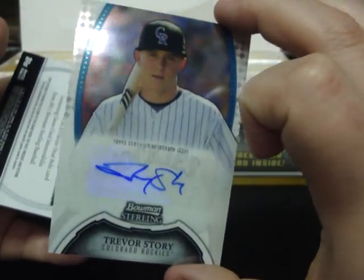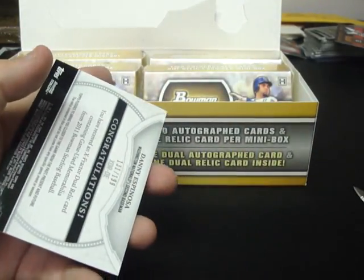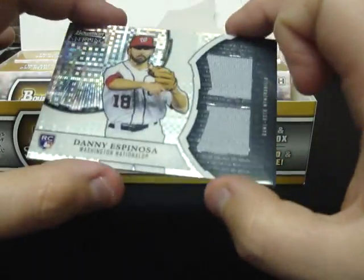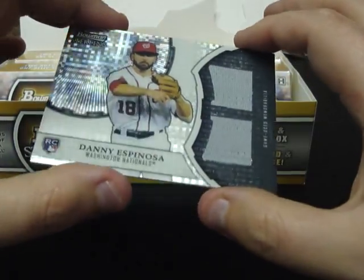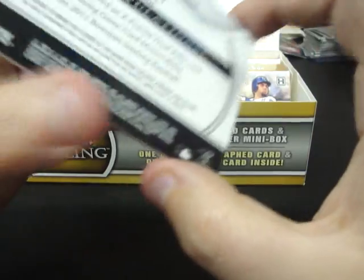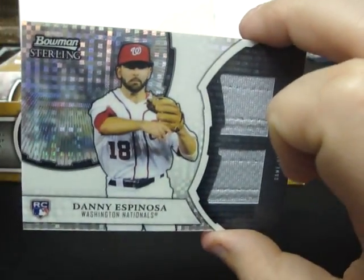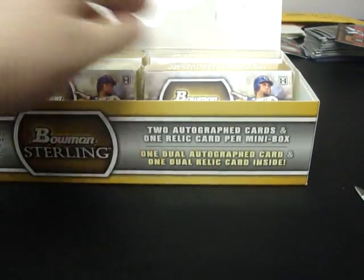For the Rockies, Trevor Story auto. And you may have already seen this. Danny Espinosa. Dual jersey for the Nats. Numbered 131 of 199. It's an X-Fractor dual relic jersey. Danny Espinosa for the Nationals.